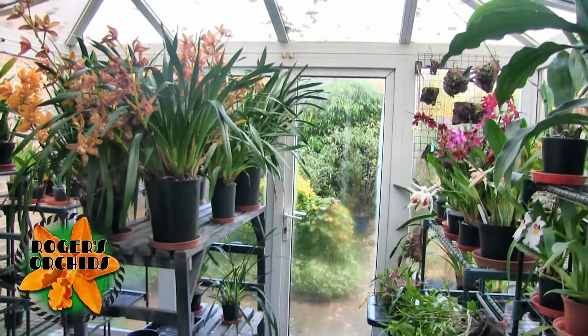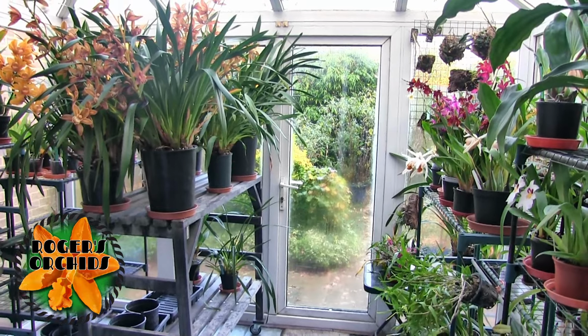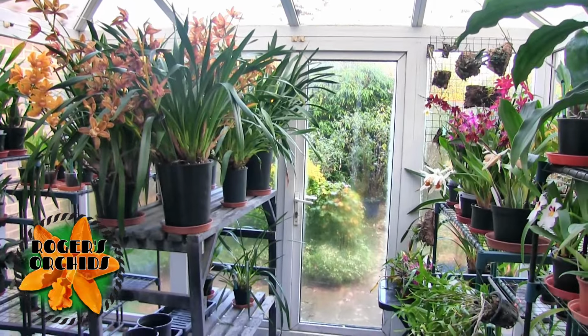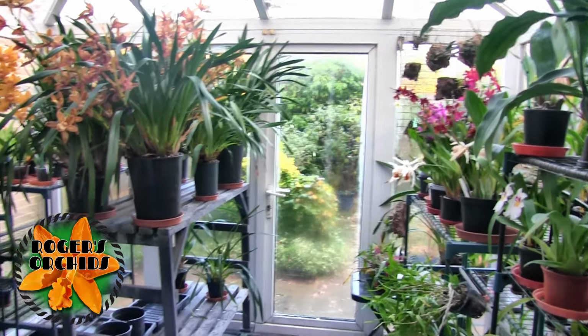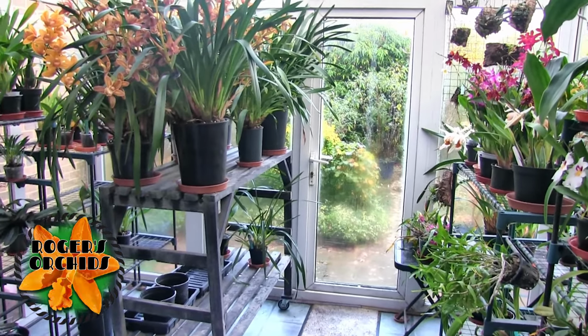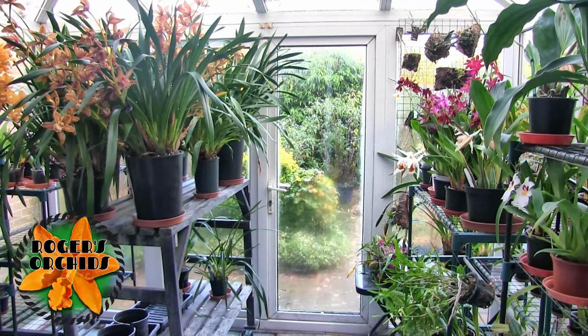Now, this should be everything in bud, spike and bloom, but it's Saturday morning. I've only just remembered it's the 8th. It's my Orchid Society meeting today. I haven't got time to do the full-blown thing. So what I thought I'd do is we'll just revert back to what we used to do, everything in bloom.